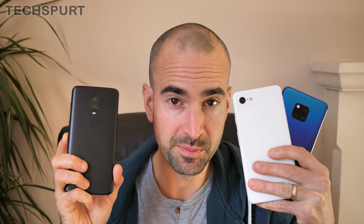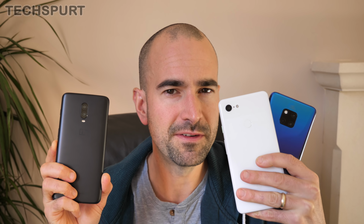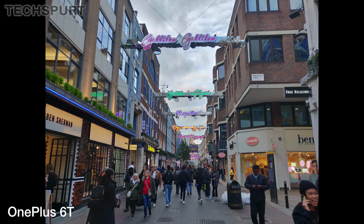So now on to serious business. How does the OnePlus 6T compare with two of its biggest smartphone rivals out there when it comes to the camera chops, the Huawei Mate 20 Pro and the Pixel 3? Well, you do get quite different results with these three smartphones for everyday shooting.